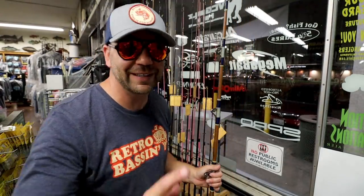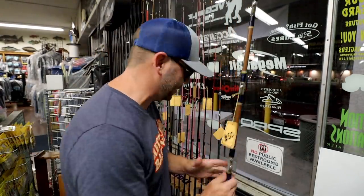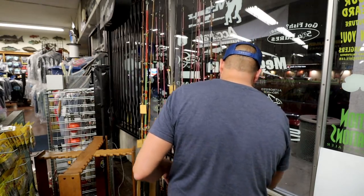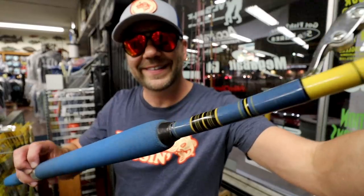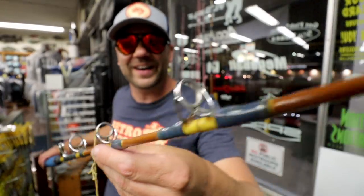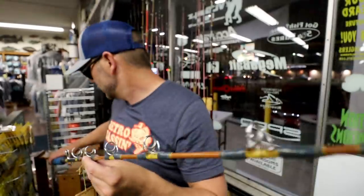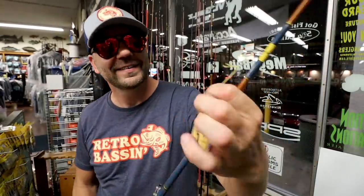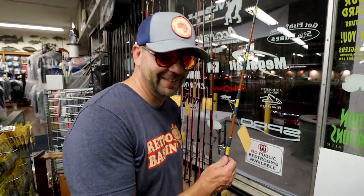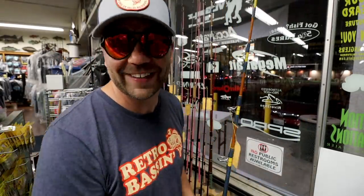If I lived here, if I could drive here, I'd be in a lot of trouble. There's another one. Oh my goodness, that is just gorgeous. Look at how beautiful that rod is. Oh. $40. I mean, do you have any idea what my carry-on would look like?